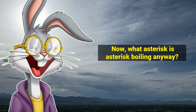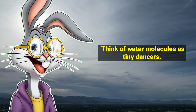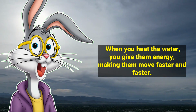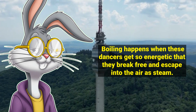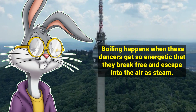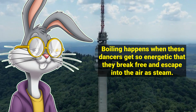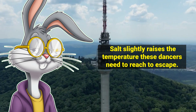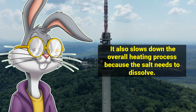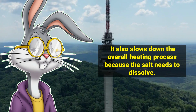Now, what is boiling anyway? Think of water molecules as tiny dancers. When you heat the water, you give them energy, making them move faster and faster. Boiling happens when these dancers get so energetic that they break free and escape into the air as steam. Salt slightly raises the temperature these dancers need to reach to escape. It also slows down the overall heating process because the salt needs to dissolve.